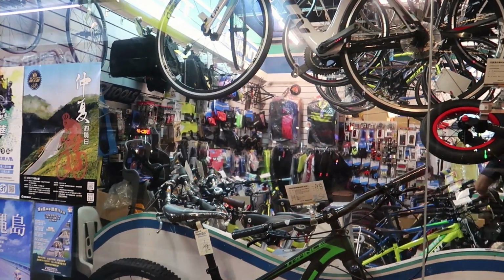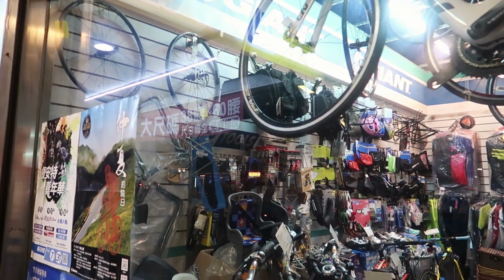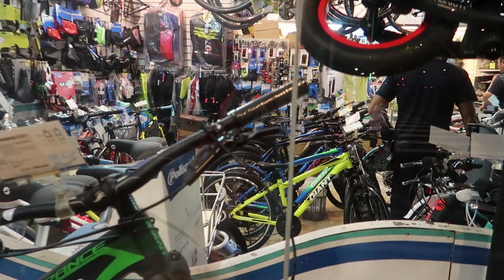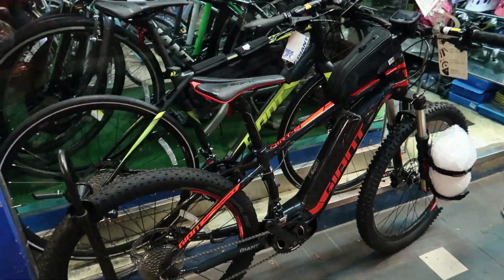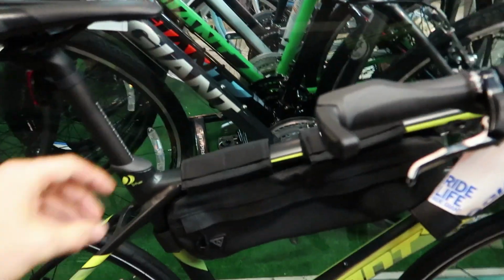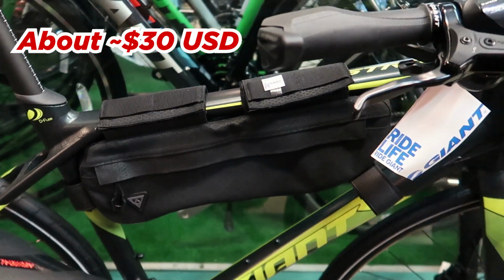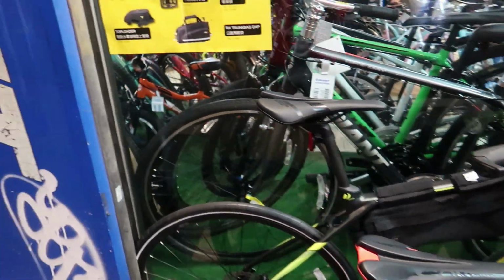It's a pretty small shop actually, so everything is pretty crammed together. Let's go take a look inside. Looks like they've got some bags, some other bikes that we can check out. We've also got some e-bikes here, so e-bikes are starting to get pretty popular here. And this is pretty cool. This is a nice little frame bag here. $1,200, about $30 US. That's not bad. I might actually get a bag while we're here.